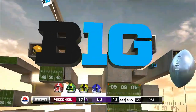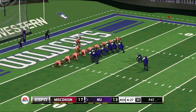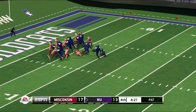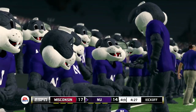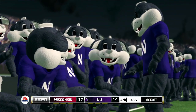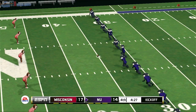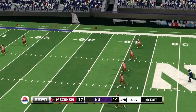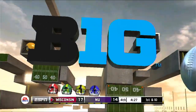It's a great job by the quarterback to read the defense. He made a nice pitch to the running back and let him go in for 6. Here's the extra point to get within a field goal. And he adds the extra point. Northwestern kicked this one off. Sends it sailing downfield. And it sails out of the end zone for a touchback.